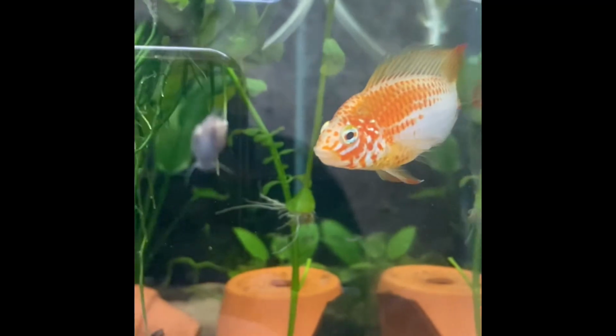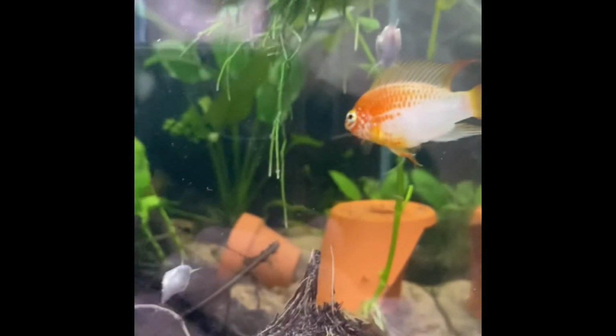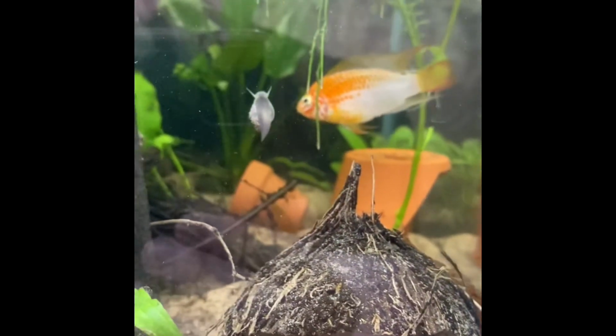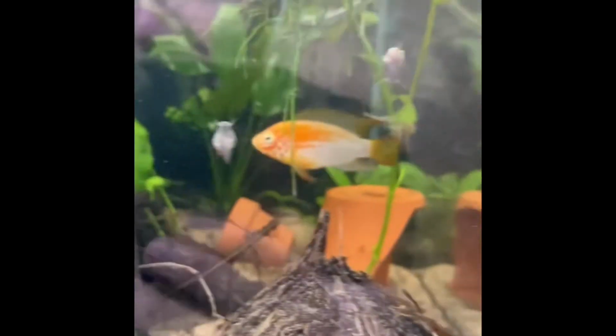As you can see from this guy here, he is an absolute monster, and he's absolutely fantastic. I love watching him. He is honestly one of my favourite fish in this fish room, and he's grown from such a tiny little tiddler to this absolutely humongous beast. I'm really, really happy with him.